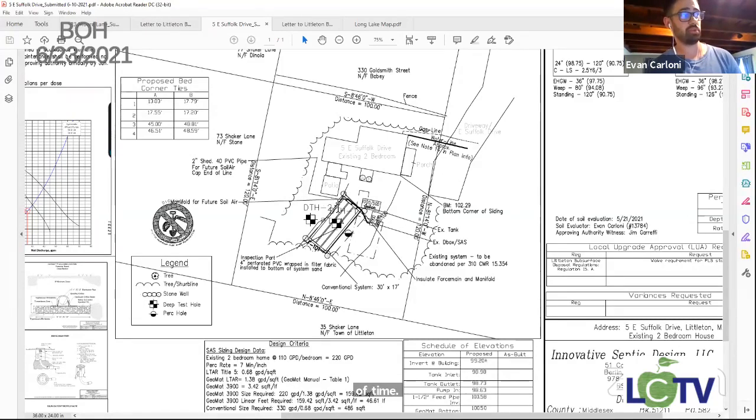So this is a pretty centrally located system. We're not pushing any property lines by any means. The closest corner is right around 30 feet. I think I measured it out to about 29 feet. So we're definitely not pushing any property lines. So that's the request there.